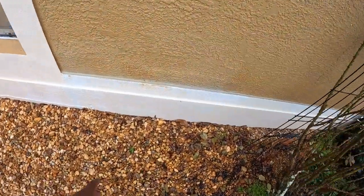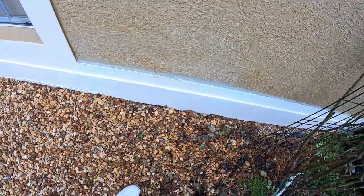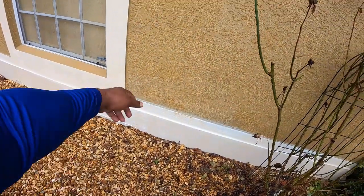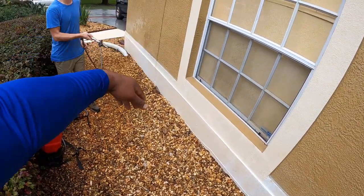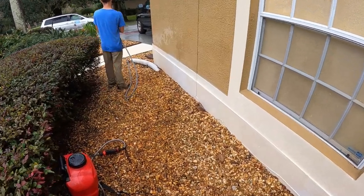So we got a tiny bit remaining right there. I don't know why I touched that. Sorry, I know y'all gonna get on me about that. But yeah, we're gonna give it a good rinse, so we don't affect the paint. Just a low rinse. Yeah, low pressure.